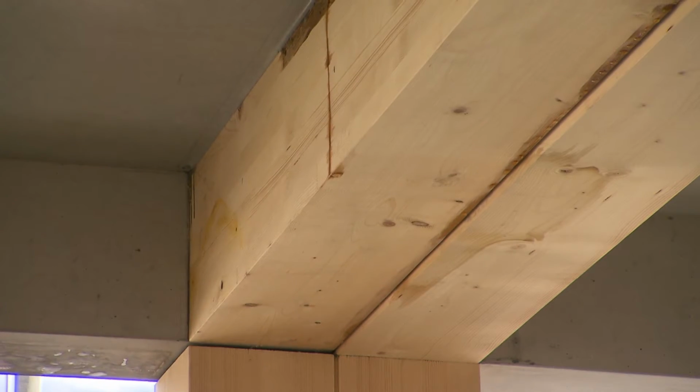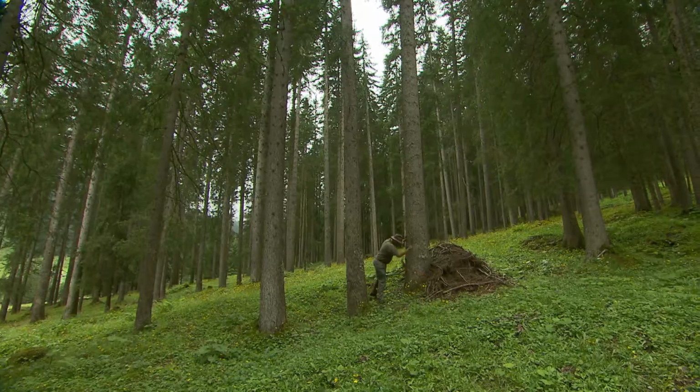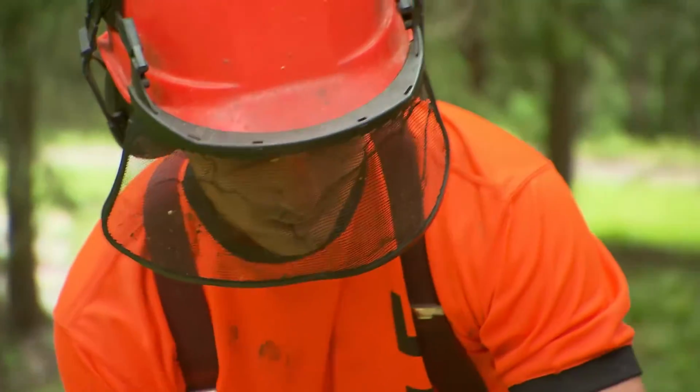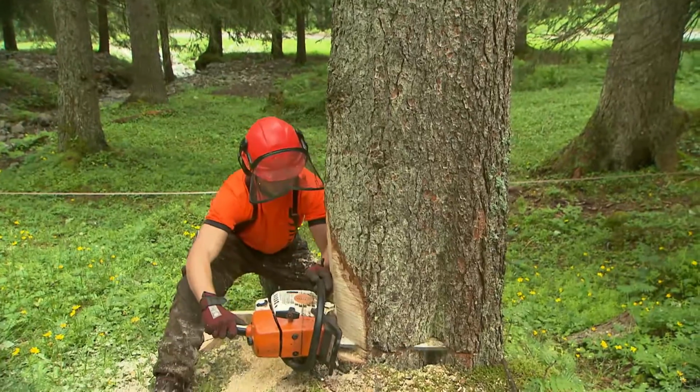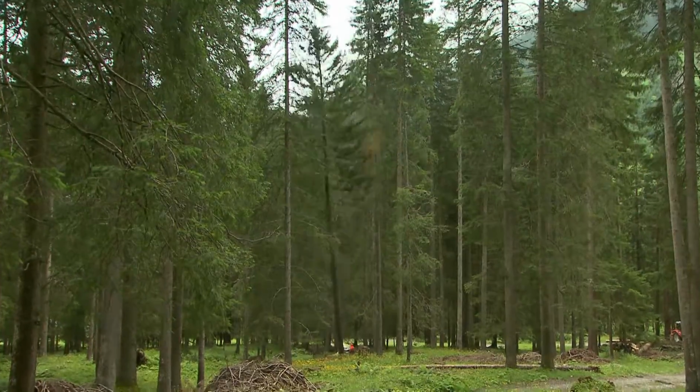The 3,000 solid cubic meters of wood used to build the IZM is equivalent to around 7 hectares of forest area, an amount that grows back in Austria within an hour. The forests of Vorarlberg alone would replace the wood used within 2 days.